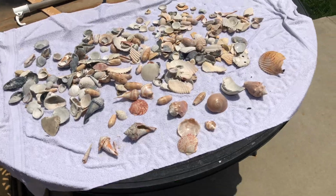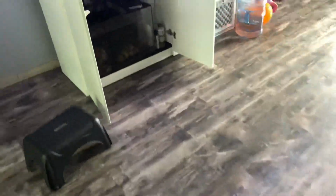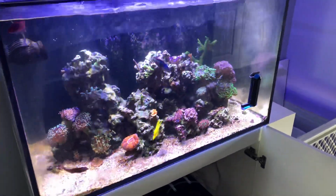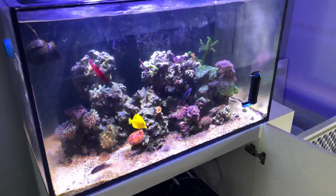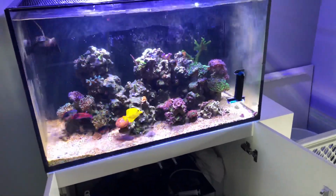So let's go back in and look at the tank real quick. I do plan on testing the water, not today, in a couple of days anyway. I got a lot of stuff to do aside from getting unpacked and getting caught up with my job. The tank will stay, we'll say, neglected. Well, it's not neglected. It looks like it's doing just great.